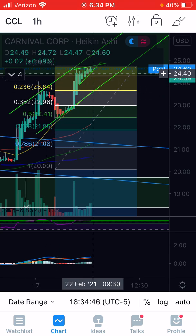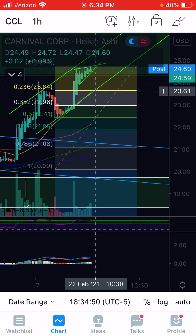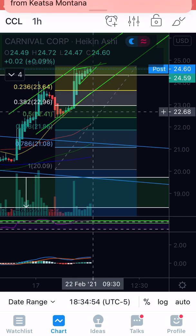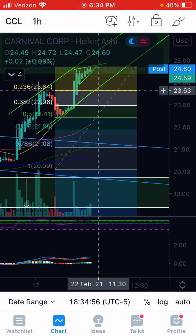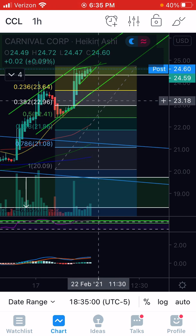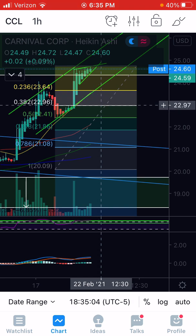So now you want to turn and flip this resistance into support, and if it doesn't, obviously, then we would have a breakdown to something a little lower, which could be the 22.96 level potentially if we can hold this next one as support. So these are kind of your two levels that you could, if you were looking to buy something back on, you could.